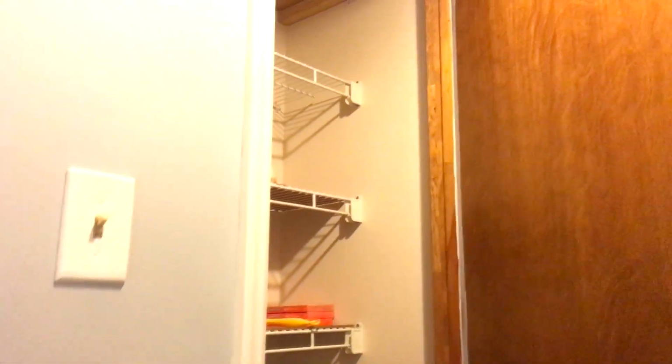Upstairs, this is an awkward door, but it's just a cleaning closet. I pretty much have just put workout stuff and old curtains and things from Easter and other decorations in here. This is not a very used closet quite yet.